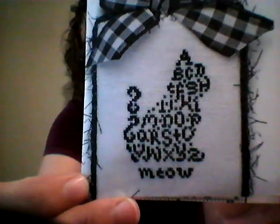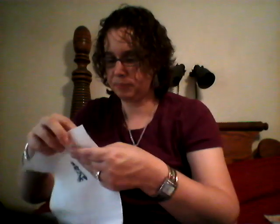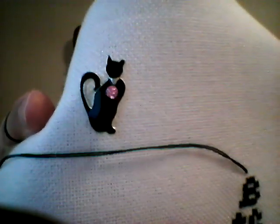Okay. This is from the 2012 Halloween issue of Just Cross Stitch. And it's Black Cat Alphabet by JBW Designs. And this one's fun. This one's stitching up really fast. Just on 28 count white Lugana. And there, like I said, this little cat is just stitching up so quickly. So this will be fun. And I have a little blingy cat needle minder from Nessa's Needle Minders.